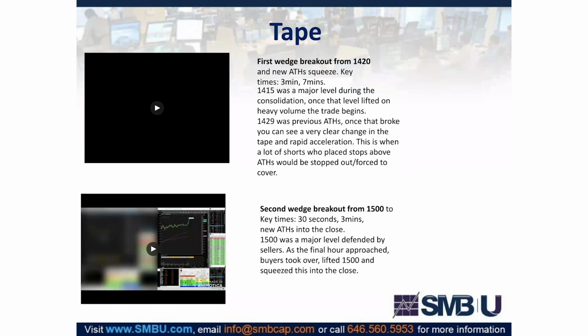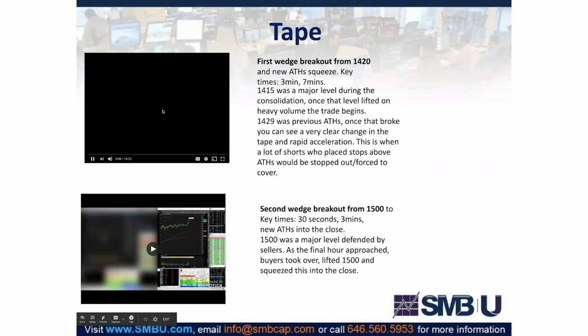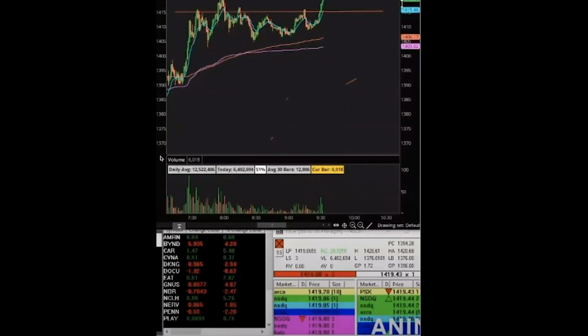So now we move on to the tape of the breakouts, and I'll talk about the first wedge breakout because I took that trade. I was watching this. I tried that first breakout over here, and it just wasn't ready yet. Not enough time spent consolidating. And so I knew what the tape looked like when the trade didn't work. And then I was watching it now.